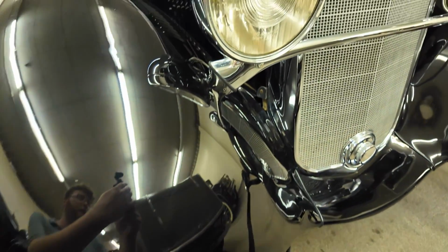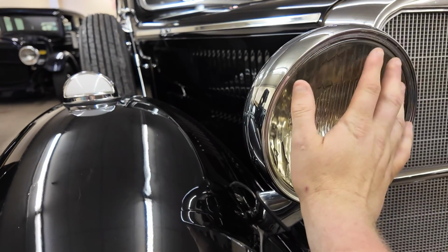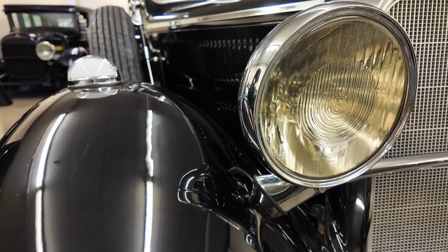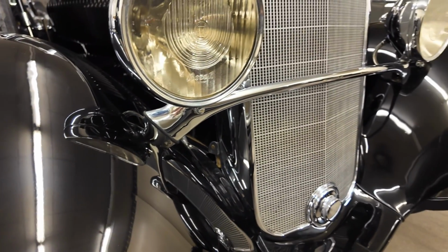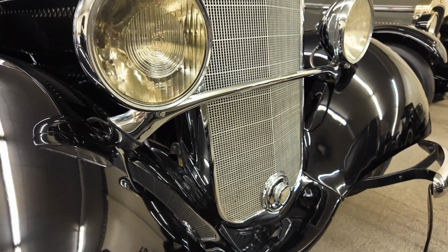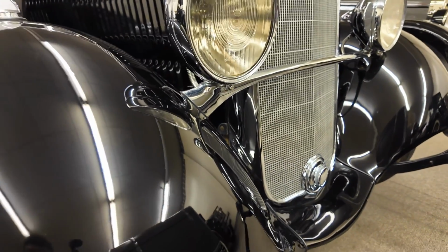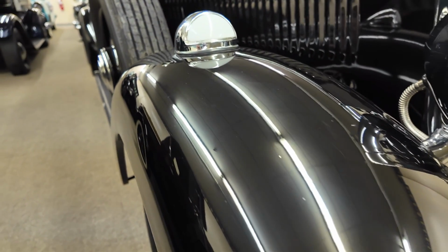The headlights, they're pretty big. There's my hand for reference. My hand is 7.5 inches long, and it's not as big as these headlights are. They sit on that bar that goes in between the two fenders, so the fenders don't flap going down the road. There are also marker lights on top of the fenders.